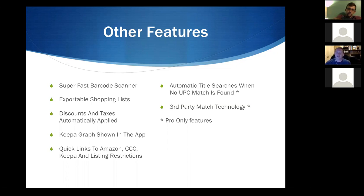It has a means for having an exportable shopping list. So if you're shopping and you find an item to buy, you can mark it as being purchased. Then when you get back home, or your shoppers come back from a shopping trip or whatever, you can go onto the website and download that list in a CSV or an Excel spreadsheet, and use that for uploading into your listing system or whatever you need to use that for. You can also use it for means of paying your shoppers too, if that's something you want to do.